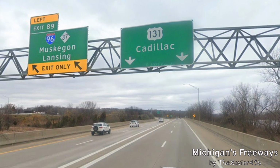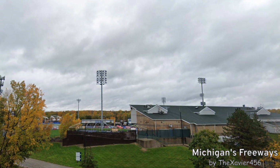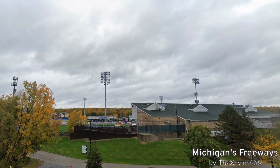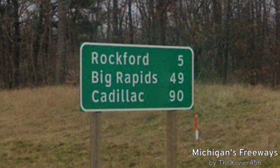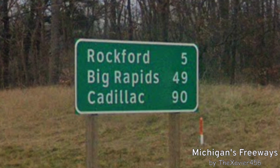This is also an exit for M37, and we are still signed for Cadillac. This is LMCU Ballpark, home to the West Michigan Whitecaps of minor league baseball. They are the High A affiliate of the Detroit Tigers. On the next mileage sign, we get Rockford at 5 miles, Big Rapids at 49 miles, that doesn't even hold a candle to Grand Rapids, and Cadillac is 90 miles away.